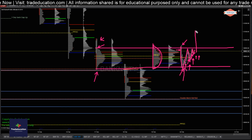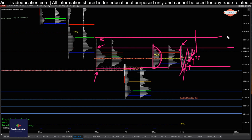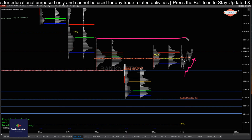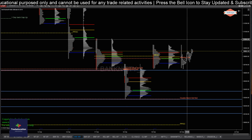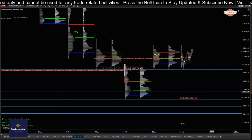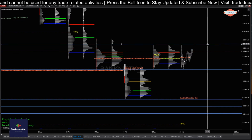So I was expecting it to reach high, maybe up to this level, this point of control, which did not happen a lot. So what this means is that buyers are trying pretty hard to push the auction higher and try to hit the stops which are built around the 17th of February's high. So my point of reference again shifts to today's low and today's high.